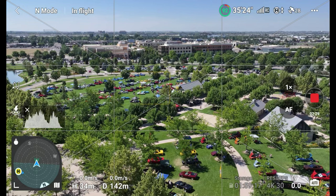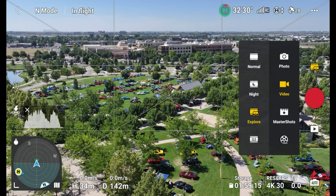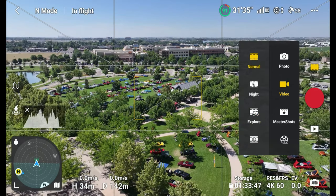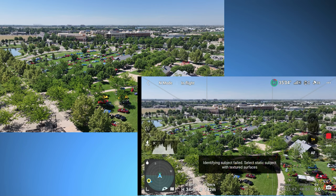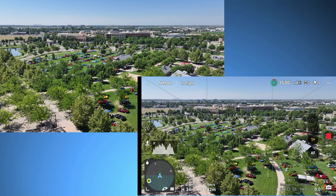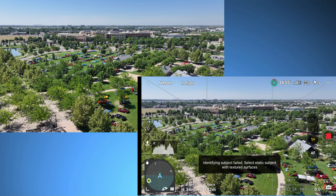So I'll tell you what I'm going to do. I'm going to stop recording, and we're going to go into normal video. There we go. Normal video. Start recording again. And there, I'll bet I'll be able to get it. Yes, I can. So identifying the subject failed. I was just trying to pick a spot in space there. Yeah, and it's not going to do it.